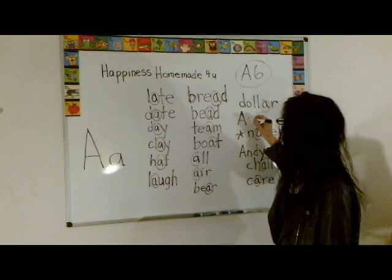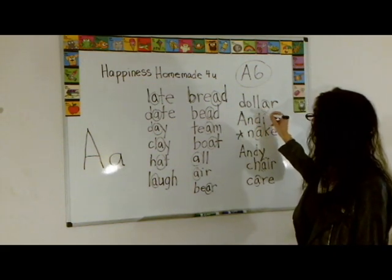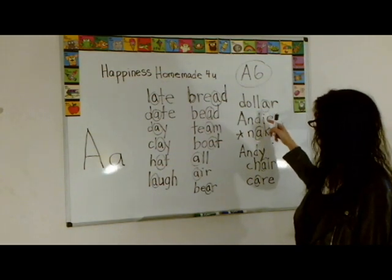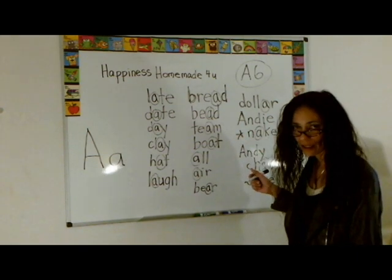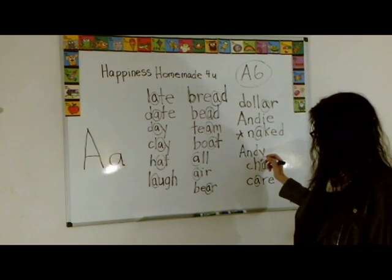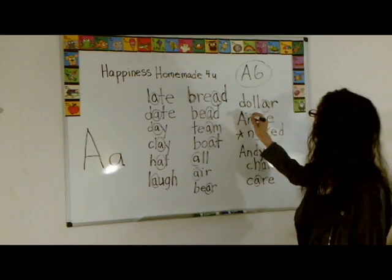In the book, he used the spelling A-N-D-I-E. I-E, that makes the E sound. Y can make the E sound. So both of these are the correct spelling of Andy. You got to ask your friend how they spell their name. Okay, did I spell this one for you? A-N-D-Y. Okay, plenty kind to choose from.